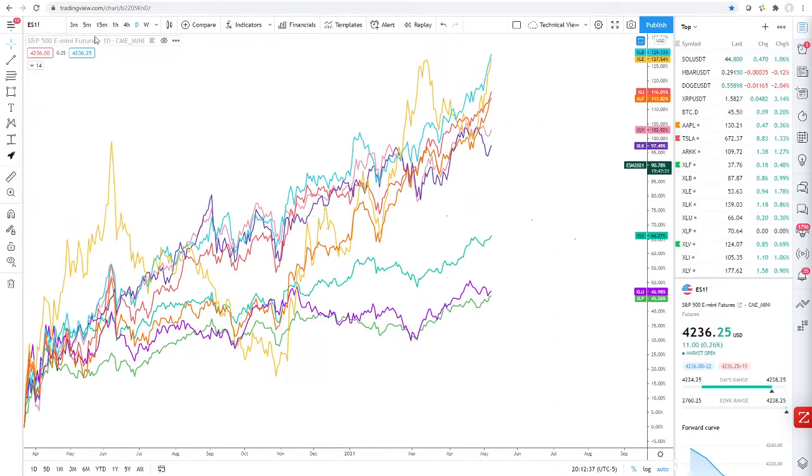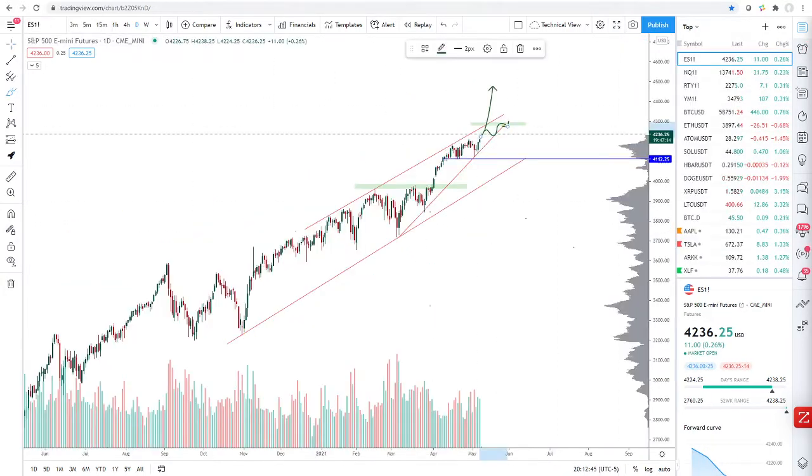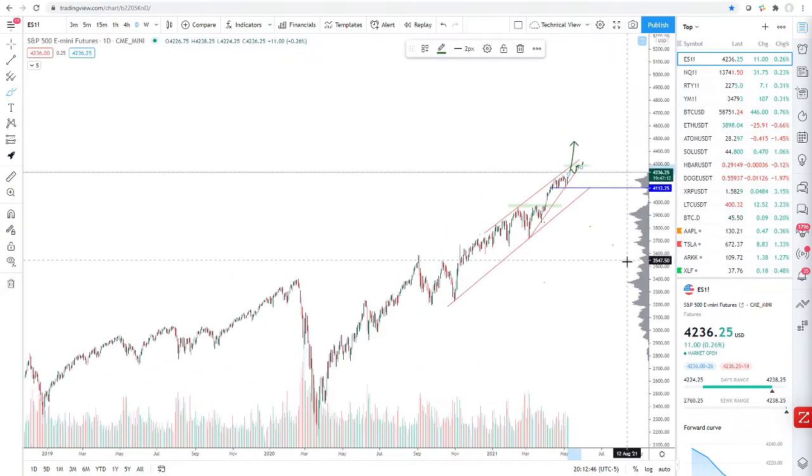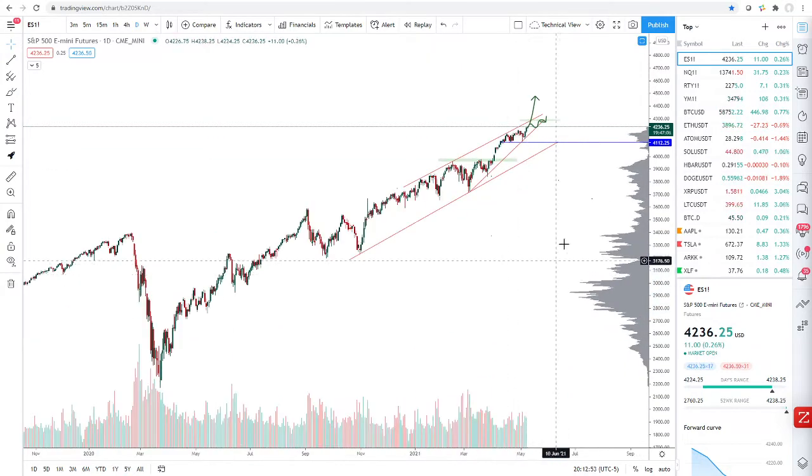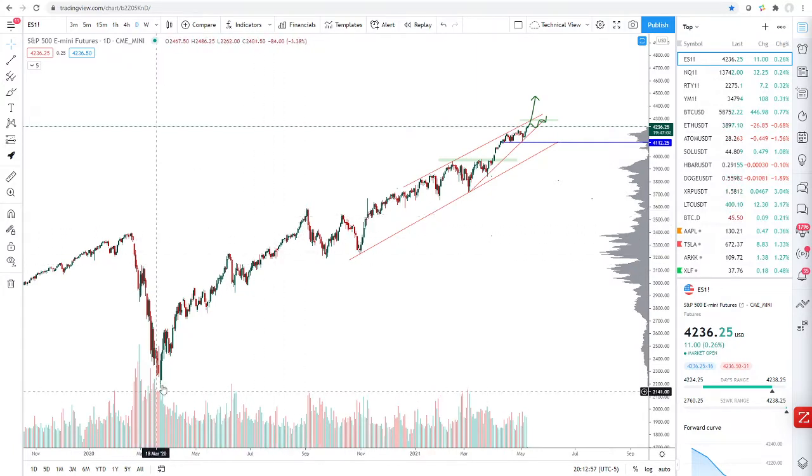Another interesting thing is to look at this current impulse. I like to track impulses in the market. It gives me an idea of where we're at in the cycle. This was the first big impulse in the S&P 500 from the March bottom, ending at the end of August. This is where technology massively outperformed. We had a consolidation, and then we had the start of our second big impulse. And that started at the start of November.